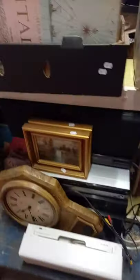What else have we got? Big lot of pictures. Boxes of books. Mix lots of stuff. Audio gear. Australiana, including an Outback Dunny. What else have we got? Records.